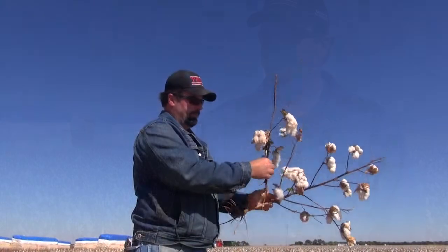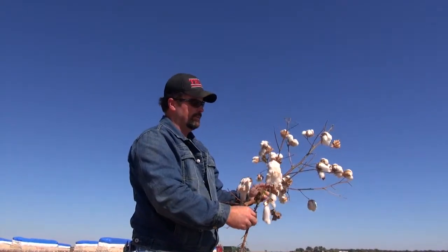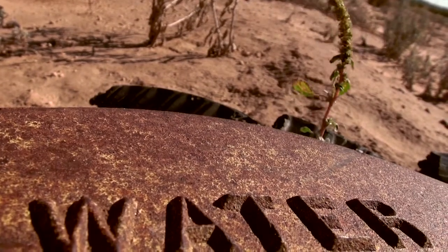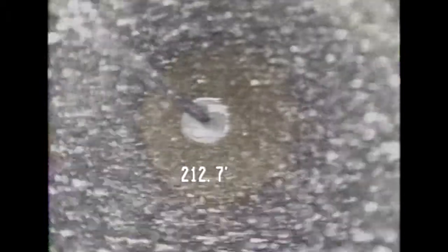It's what fuels the majority of my acres. Maybe this plant just got sick and wasn't able to uptake the water, but it did abort those positions. And the water comes from under the ground from the Ogallala. Most of the wells in this area, the depth is around 200 foot. That's where we're pulling from.